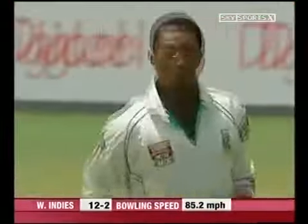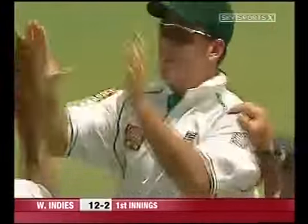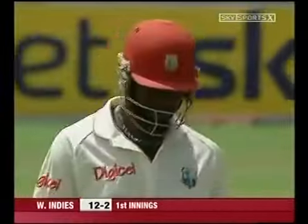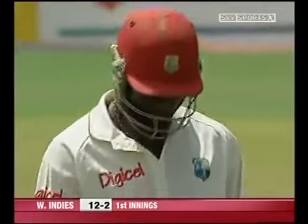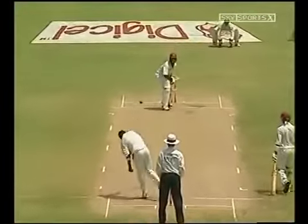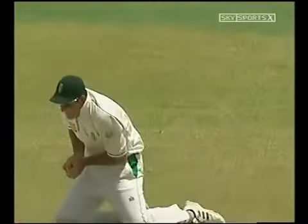Taken at slip. Ntini gets a wicket. West Indies lose their second. They're in real trouble. Both openers are gone. They're 12 for 2. First Gayle, now Hinds. Straightforward catch to first slip. Ntini strikes. Nel got the first wicket, and here's Ntini's first. 2 dangerous left-handers back in the pavilion inside half an hour's play of this third test match.